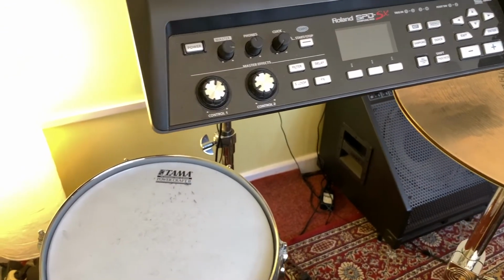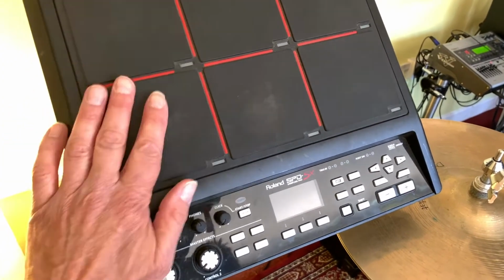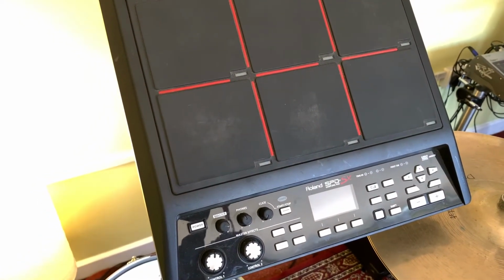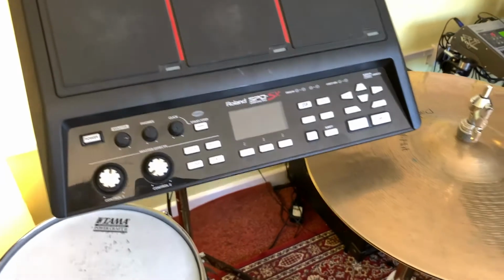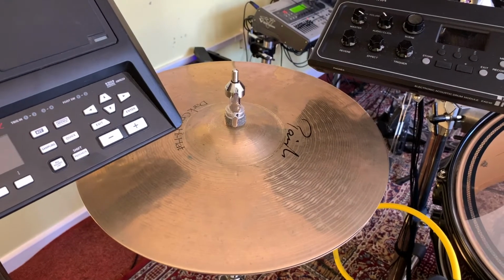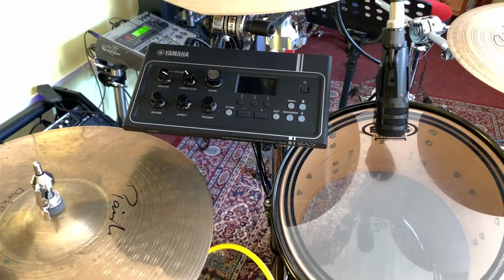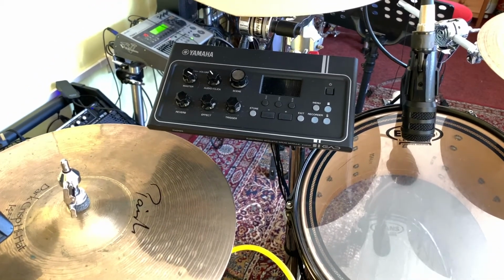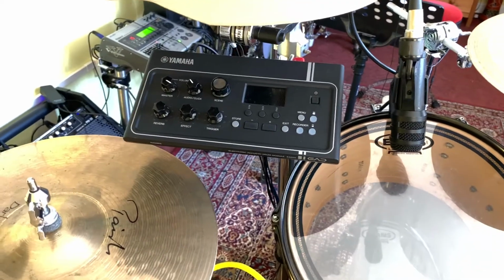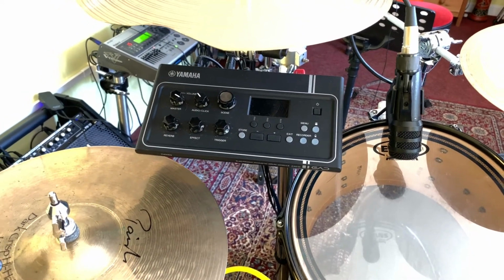Okay, so starting on the left here, we have my lovely little Tama Popcorn snare. There's the Roland SPD-X, which is a nice little sample pad and also gives me some extra sounds if I need them. My beautiful Paiste hi-hat, that's the Dark Crisp 14-inch one. Yamaha EAD10, that doesn't get used so much in recordings unless it's needed. It can give me some extra sounds if I need them, but it's good for doing demos on the phone, mainly for the students of the teaching studio.